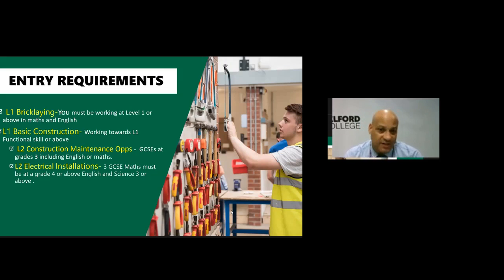You will see next on the slide the level 2 construction maintenance operations. Again, this must be GCSE grade 3 and above, including maths and English. And for electrical installations, we must have GCSE maths at grade 4 or above, with English and science at a 3 or above. So those are our entry requirements, what you would need to gain to come on one of our courses here at Telford College.